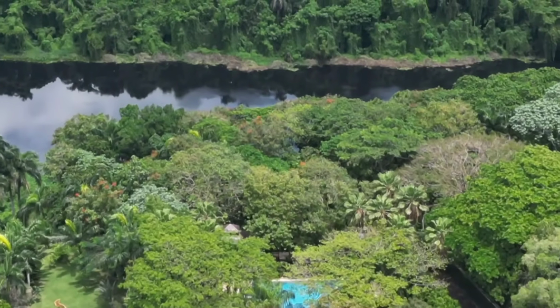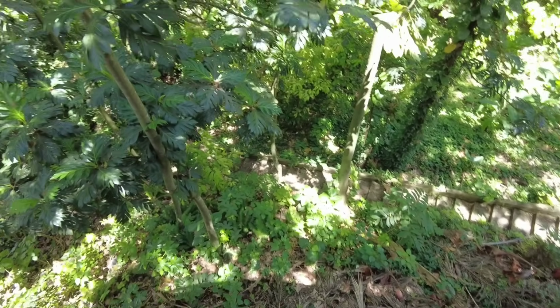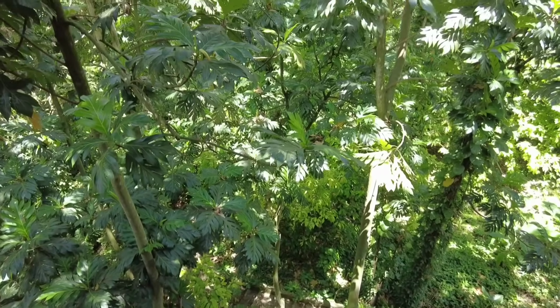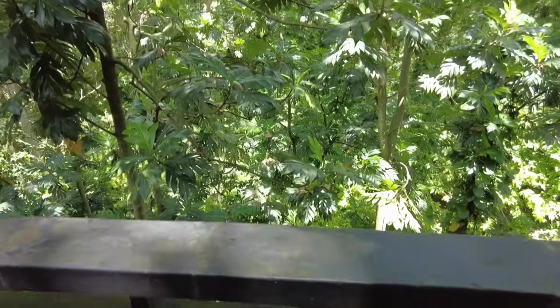You can see a path going down there as well. You can see that staircase that takes you all the way down. So if you want to walk out to the river, you want to hang out back here, you're completely able to do that because you have exclusive rights to all of that right there, right up to the river. So this is one of the terraces. Okay, this is one of the terraces off one of the gazebos.